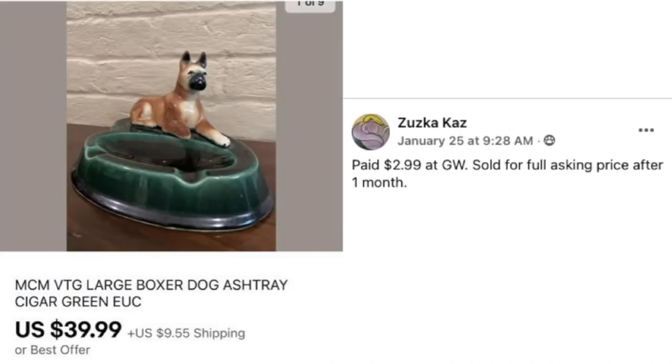Next up is Zuzka, who paid $2.99 at Goodwill. Sold for full asking price after 1 month. This is a mid-century modern vintage large boxer dog ashtray, and it sold for $39.99. Her cost was $3, so sold for over 10 times her initial investment. And that's what happens with vintage items because they're only going to increase in value. The older they get, the more they're going to be worth, and the fewer of them will be out there, so it's a supply and demand thing.